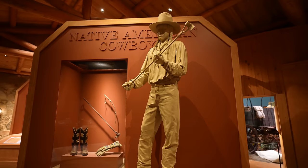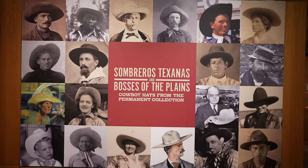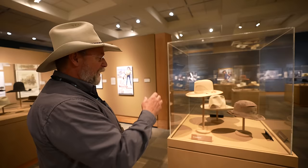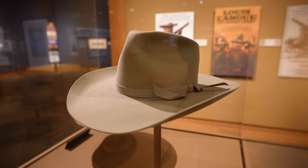We then learned about the different cultures of cowboys and got a deep dive into one of the current exhibits all about cowboy hats. There's no greater recognizable symbol worldwide than a man in a Western hat or a woman in a Western hat. We got to see a variety of hats from different cultures, as well as some hats from Western performers, including a couple from the famous actor John Wayne.